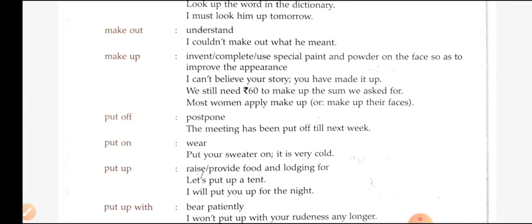I can't believe your story. You have made it up. We still need rupees 60 to make up the sum we asked for. Most women apply make-up or make up their faces.